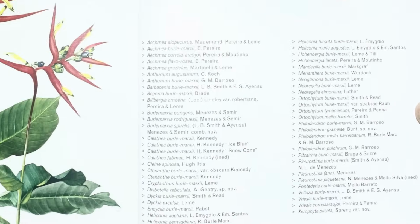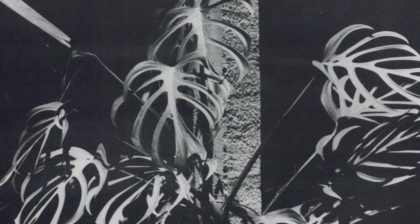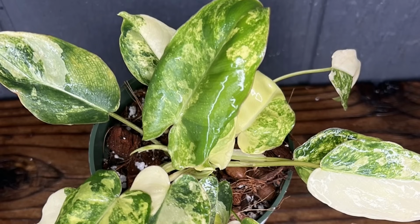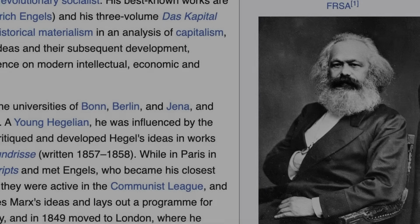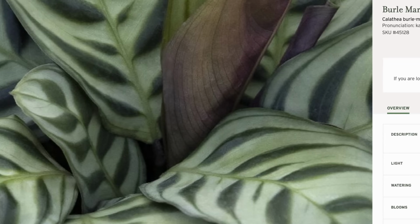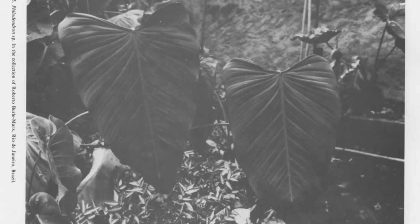The name Burle Marx is given to more than 50 different plants, such as BMF or Burle Marx flame, as we commonly know it, or of course the philodendron Burle Marxii. Rumor has it he also shared a last name with Karl Marx, a distant relative. Calatheas, begonias, anthuriums, heliconias, and more bear his name. He helped discover more than 100 different plants.